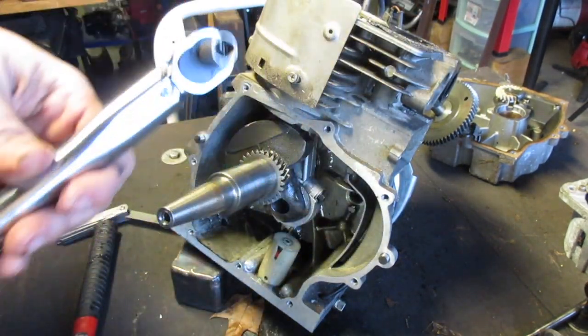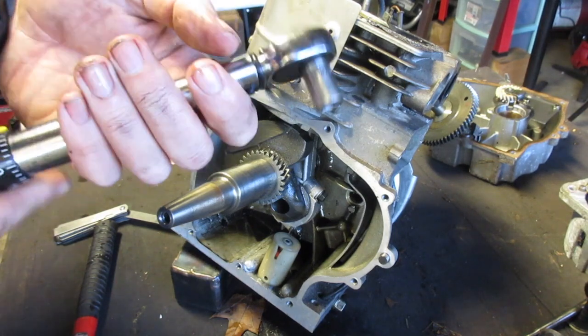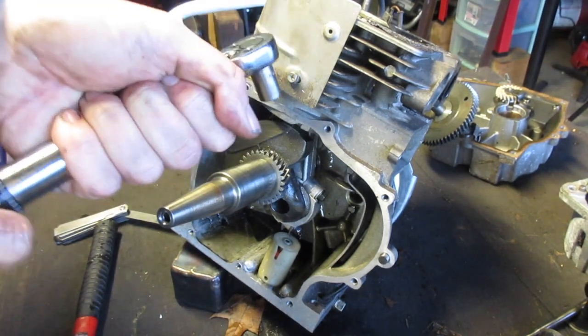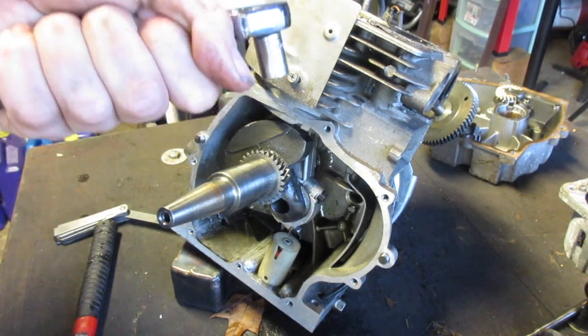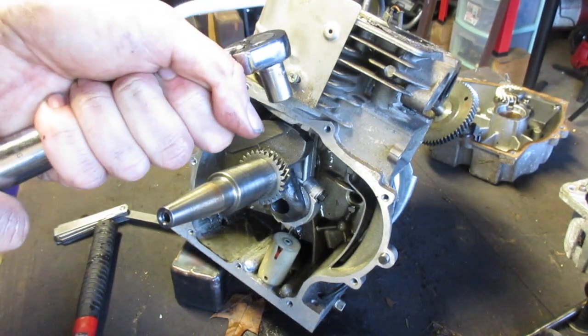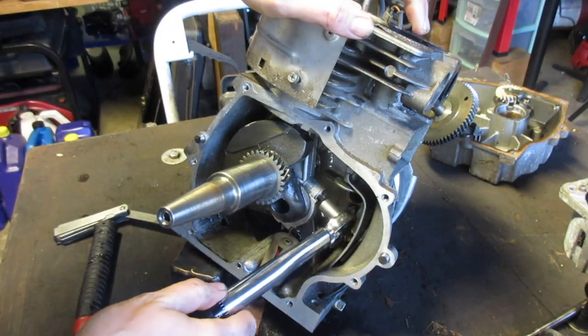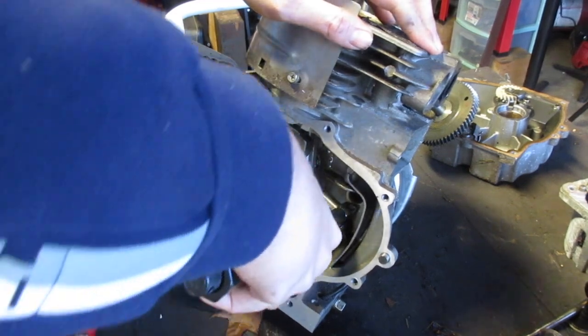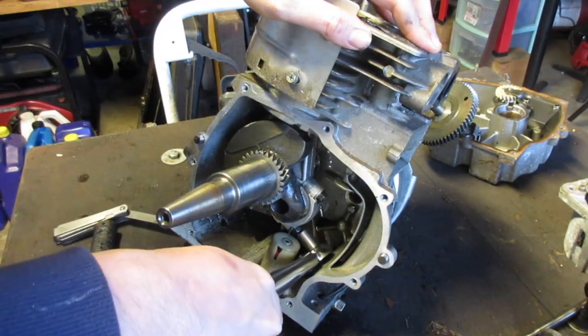Which is basically the complete max of where my torque wrench is going to go. So I think I'm going to start off at 155 and just kind of work my way up from there. 155.